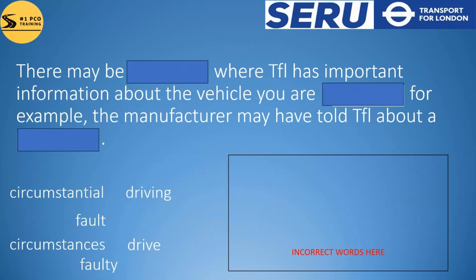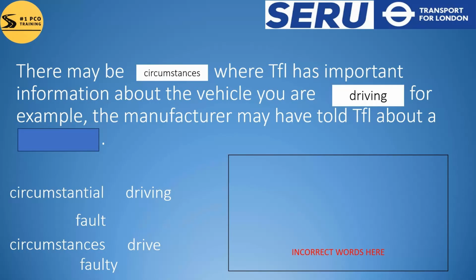All right, pause the video. There may be circumstances where TfL has important information, or is it circumstantial? So circumstances is the correct word. There may be circumstances where TfL has important information about the vehicle you are driving, or is it drive for? So you are driving with the ING. For example, the manufacturer may have told TfL about a fault, or is it faulty? About a fault, yeah, without the Y.